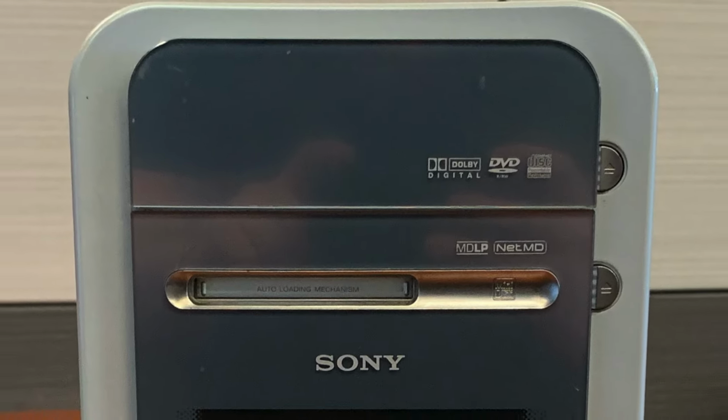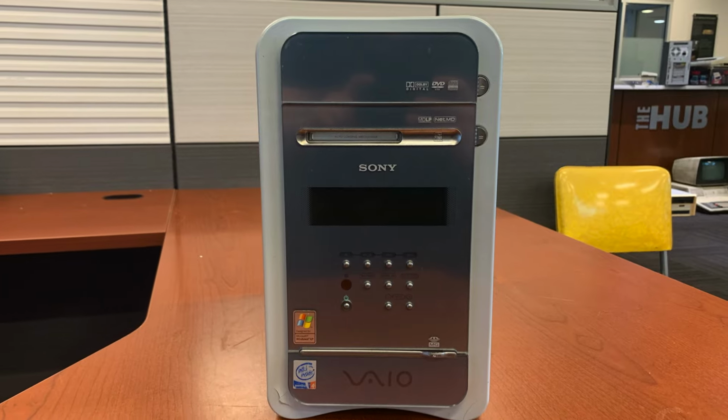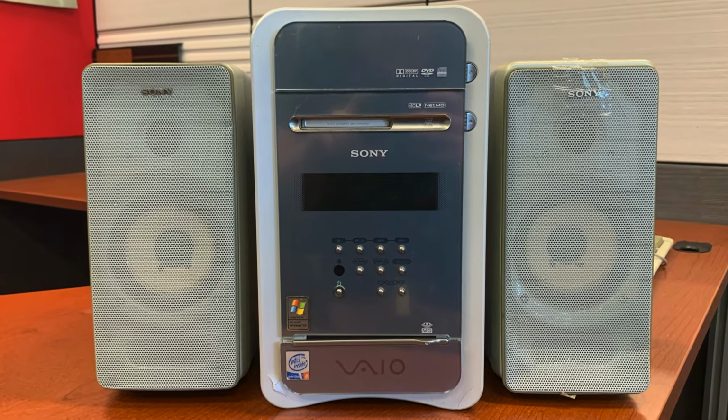It's a great example of a very expensive Sony Vaio computer from 2002, and one that I missed out on at that point in my computer skill development. But it's really cool to see this now and be able to get some firsthand experience with it, and I'm hoping to do a little bit more with this over time.